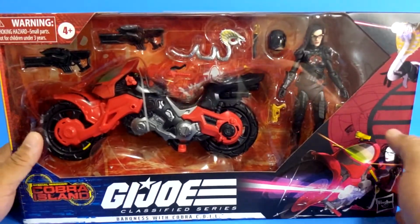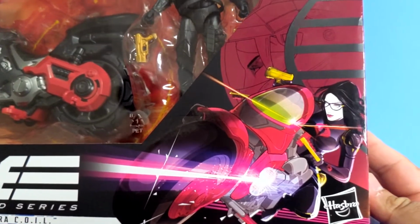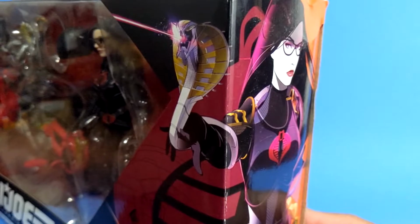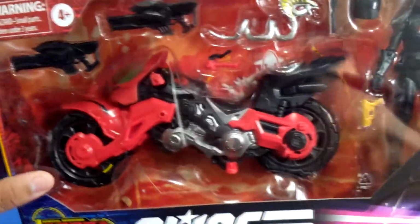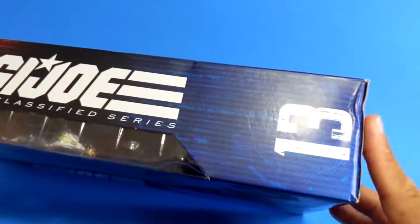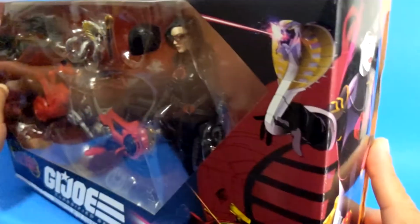So over here, bottom right hand corner, we got her on the bike with that gold pistol. Very cool. We got her over here with that weird snake laser thingy. I don't know what that is. Of course, it says G.I. Joe Classified Series Baroness. Cobra Island logo right over here in the bottom left hand corner. Cobra logo up here at the top. She is number 13. Mind the messed up packaging.